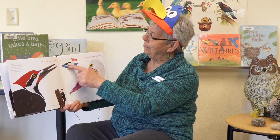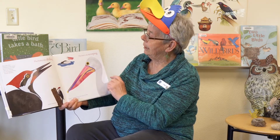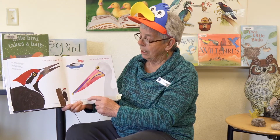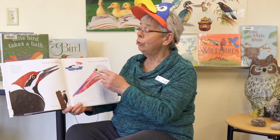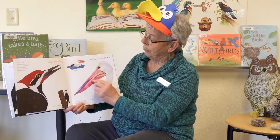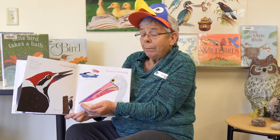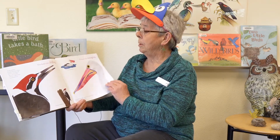And this beak from an Australian pelican is for scooping. This part of their beak is soft. It's not hard. This part on top is hard. But they can go in and scoop up some fish and fill up this part, and it gets bigger and bigger and bigger as they fill it up with fish. So they can carry a lot of fish in their beak.